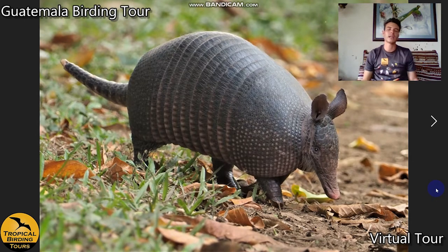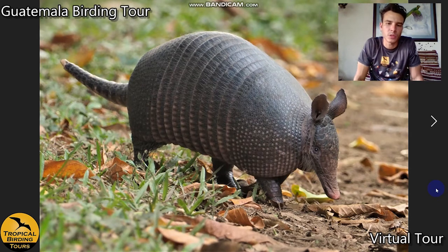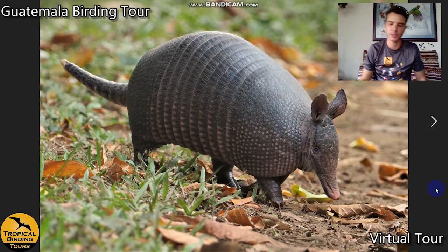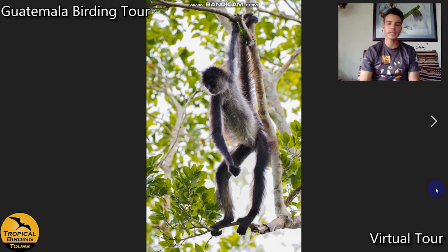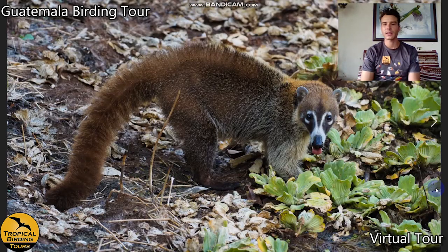And Tikal is for sure our best place to be able to observe some mammals. This is a nine-banded armadillo. Because of the same thing, animals are used to people, so they venture out and they don't care much about us. Monkeys are all over the place. This is a Central American spider monkey. There are also Yucatan black or Guatemalan howler monkeys. This is a white-nosed coati drinking water.